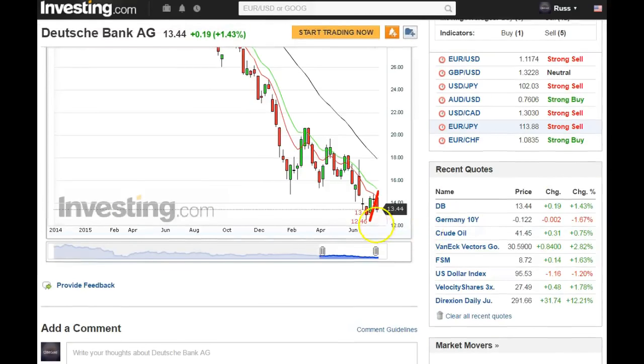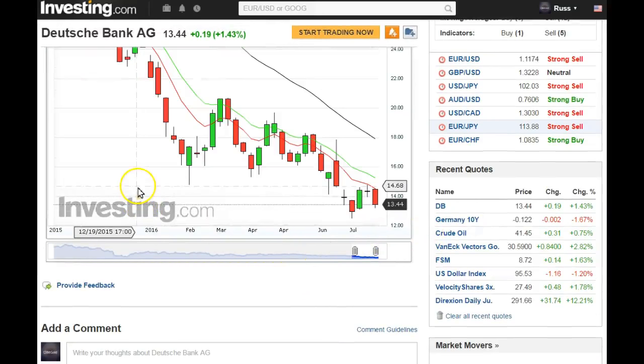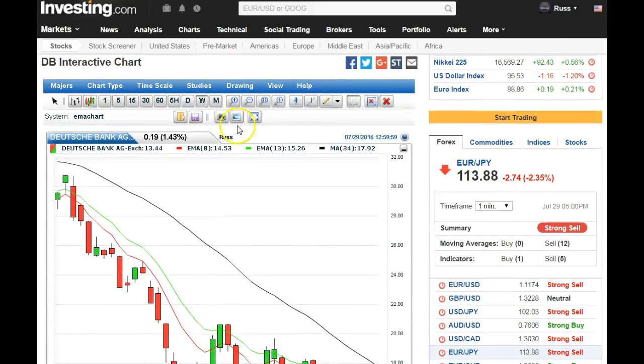Deutsche Bank. Let's get this line out of there. Deutsche Bank, you can see the breakdown on a weekly chart. Break below previous lows. Made a bottom. Bearish retraced. Got rejected. Here's our rejection. And once that happens, prices tend to go lower. So look for lower prices this next month.